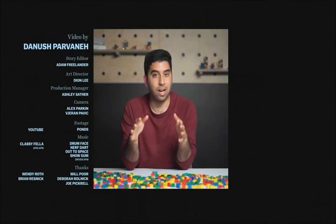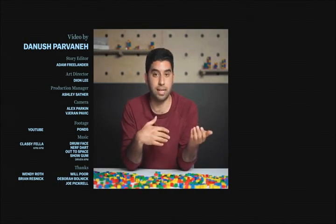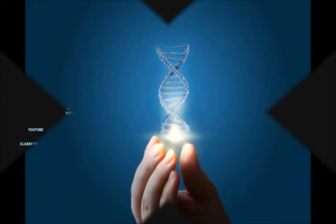DNA ancestry tests might not be as informative as you want them to be, but more and more people are still taking them, and this giant database of genetic information is becoming super valuable to an unexpected group, law enforcement. We teamed up with Verge Science to look into how your privacy is at risk because of these DNA ancestry tests, even if you've never taken one.